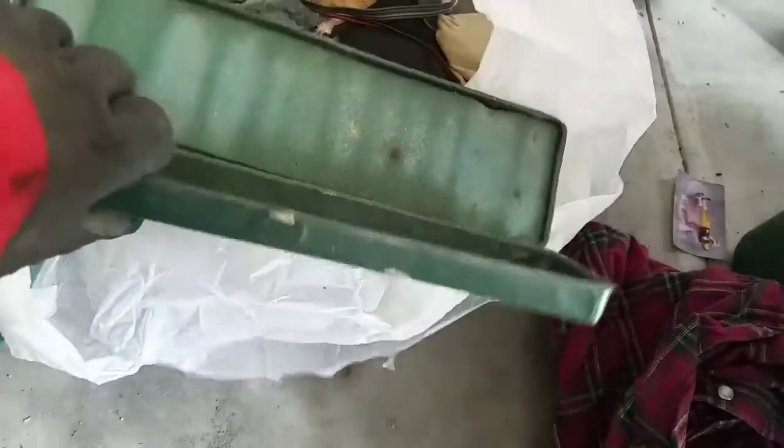So a couple things in this tote, nothing spectacular. Once again, I paid not a lot of money for it. This is gonna go with ourselves over there. Oh, empty. Ooh, what's this? What's this? What's this? Oh. Empty. Socket set. Get excited sometimes. You're hoping you find something good. It's just empty.